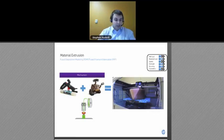I gotta get my slide mover. There we go. Probably the most common 3D printing technology is known as material extrusion. It's a family of technologies. It's commonly known as fused deposition modeling or fused filament fabrication, FDM or FFF. And the mechanism for material extrusion is essentially a hot glue gun, as you see on the left, plus a robot, which is Wally right there.